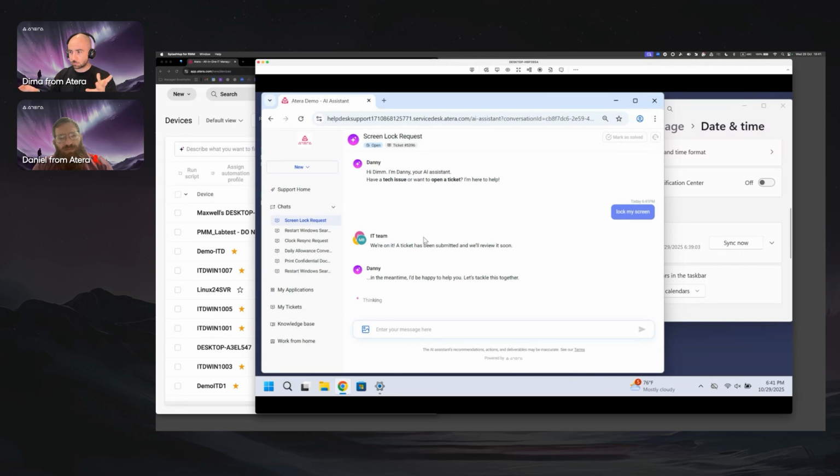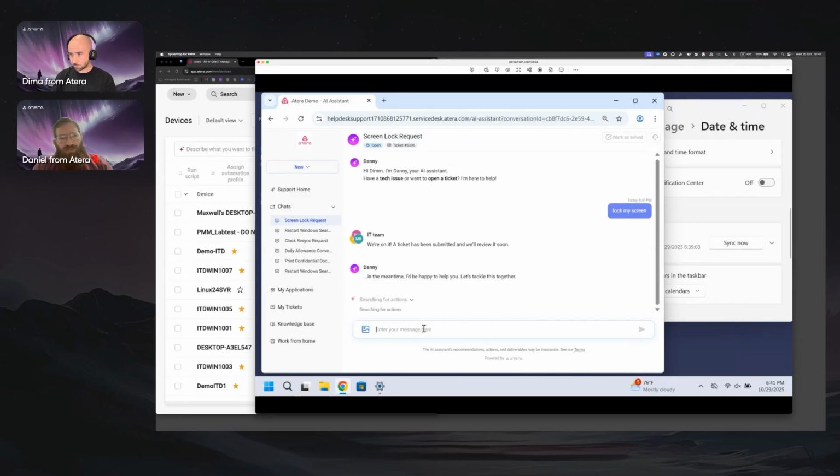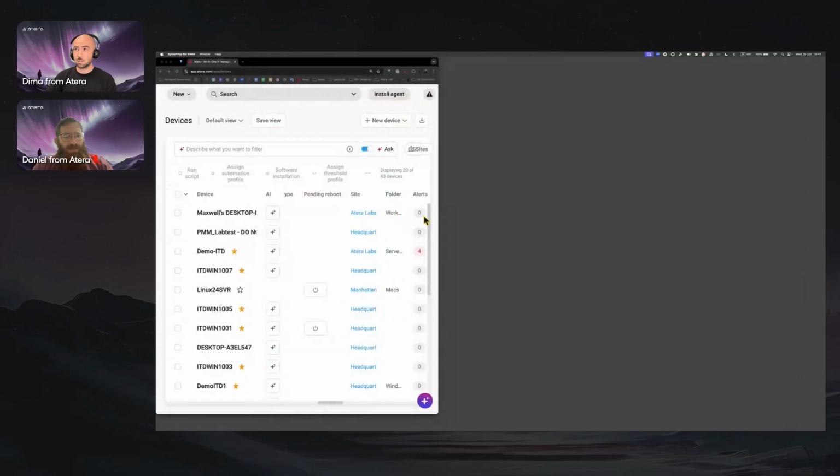So as you can see, it's thinking, it goes into the action mode and does exactly the same. It's searching for actions. It knows I'm on this PC, and since it knows the connection, it allows you to lock the screen. And this is something that AI from Atera can do, and some other AI chatbots and wannabes cannot.